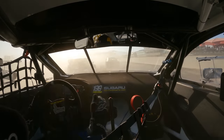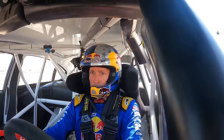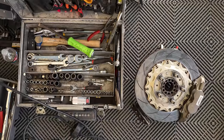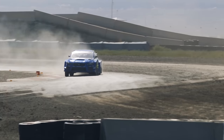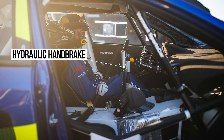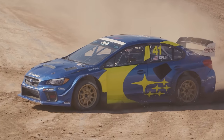When you take a ride in one of these cars, the first thing you notice is the whiplash-inducing acceleration. The second is the braking that feels like it's rearranging your organs. The car comes equipped with 13.8-inch brakes up front and 12.6-inch in the rear, along with Alcon calipers and endless brake pads. This combination gives the car insane stopping power. And just like I mentioned before, Vermont SportsCar has crafted a custom hydraulic handbrake, or hydro for the kids out there, adding an extra layer of finesse when needed.